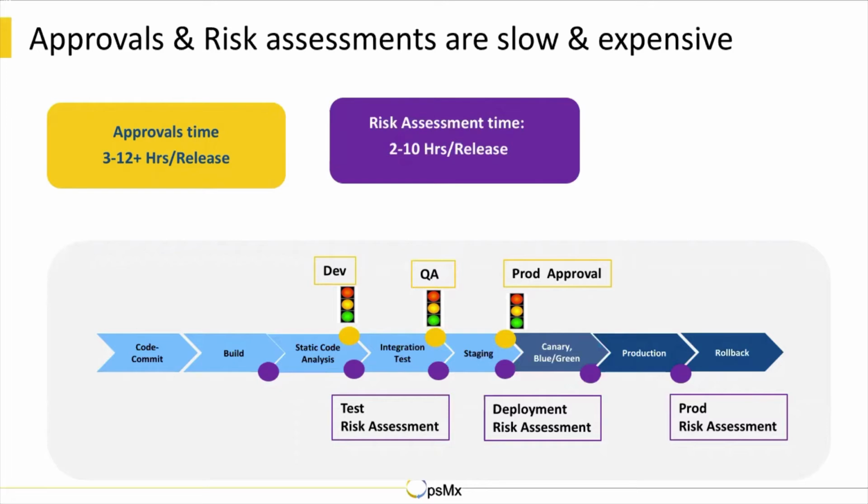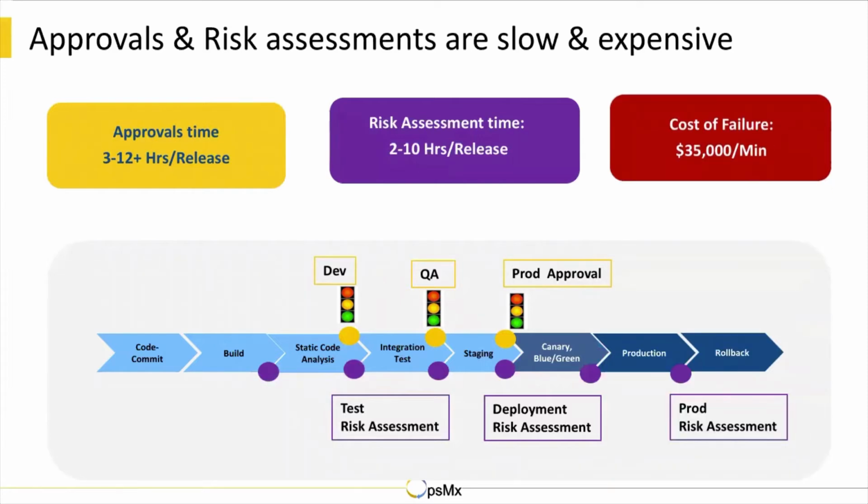If approvals or risk assessment is not done right, the cost of production failures is about $35,000 per minute for this customer. And their cost of compliance violations is very high too.